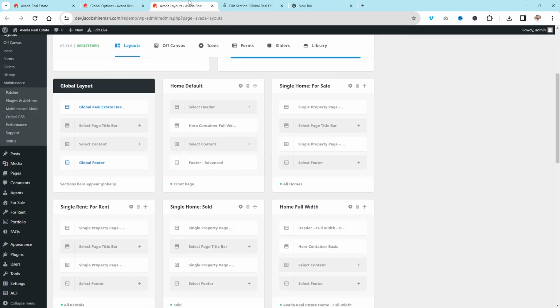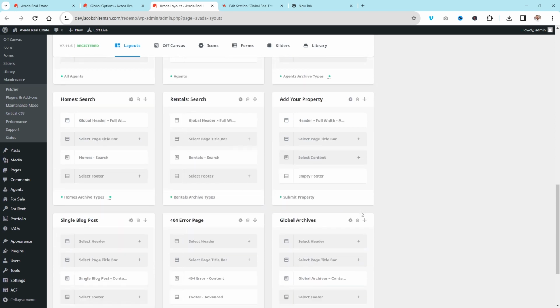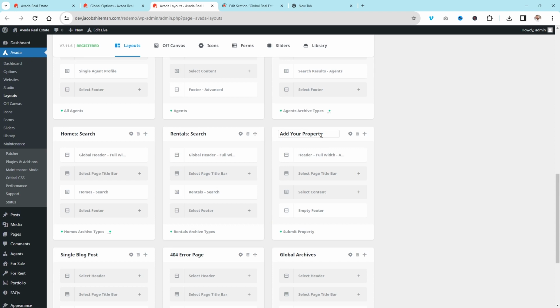Okay. So that's kind of the quick rundown of layouts. I know it's not very in depth, but there's plenty of information out there. You just have to go look for it. But just remember, these are the pages. So if you come to a website that doesn't have a page, that error page you get, this is it. This is the single blog post page. This is the global archives page. This is the properties page. It's telling you which page it's doing when you come over here.